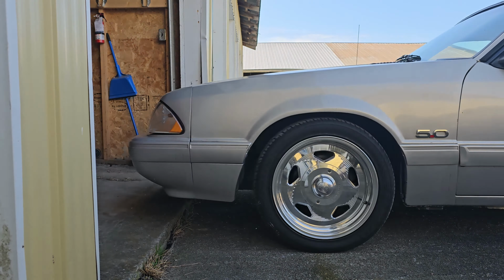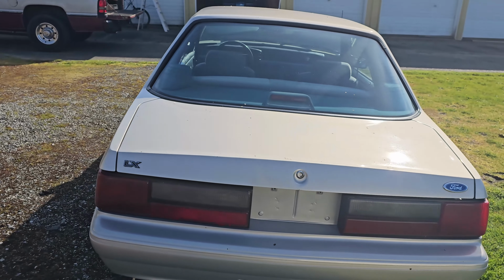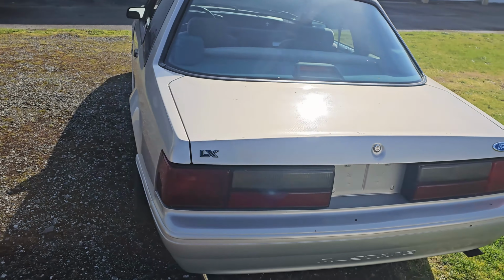Just wanted to make the first quick video about this old Mustang I picked up the other day. It's a 1991 5-liter, 5-speed Mustang. The VIN number comes up that it was born originally a 4-cylinder. Now I don't know if that's because someone swapped a different interior, flipped the VIN, built a car, who knows. It looks pretty cool, I'm happy with it.